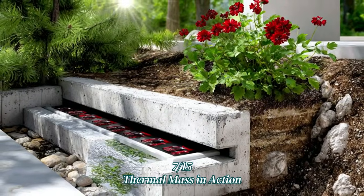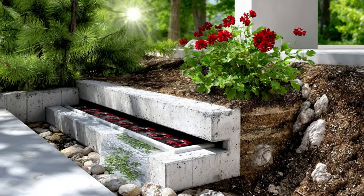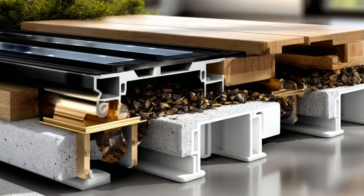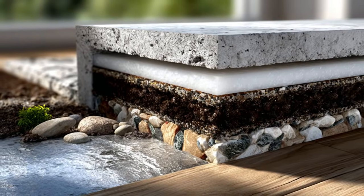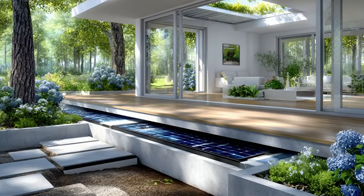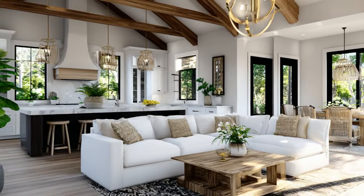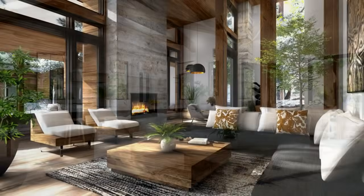Thermal mass works best when it's exposed to the sun during the day and shaded at night. In this design, the concrete floors and walls absorb sunlight, stabilizing interior temperatures across seasons. This helps keep the house warm in winter and cool in summer without using much energy. It's a smart, low-tech way to manage indoor climate, and it's built right into the materials.